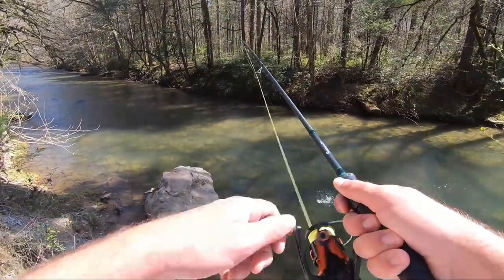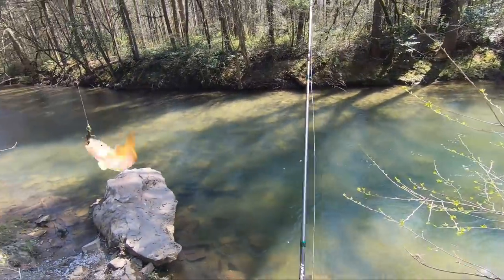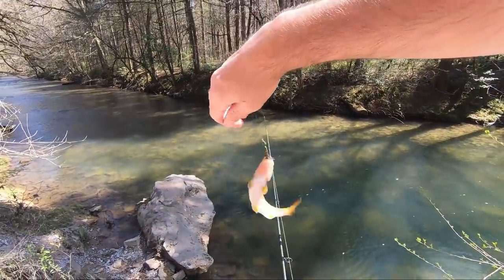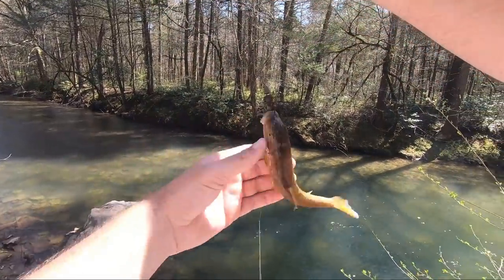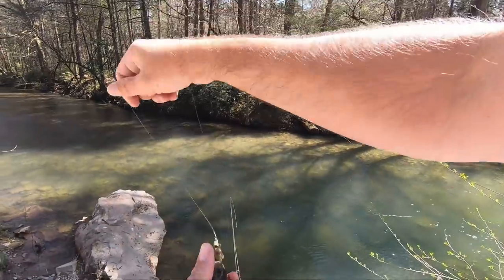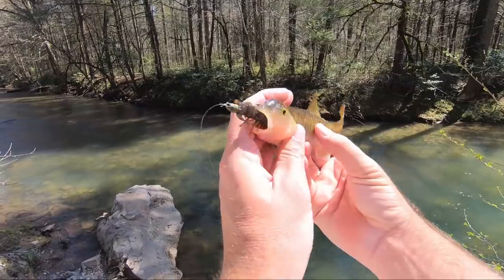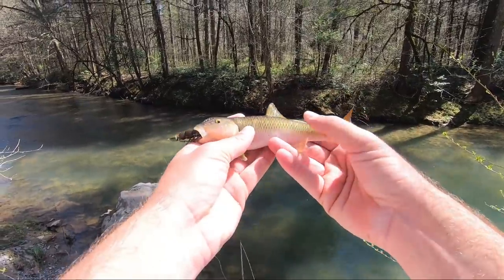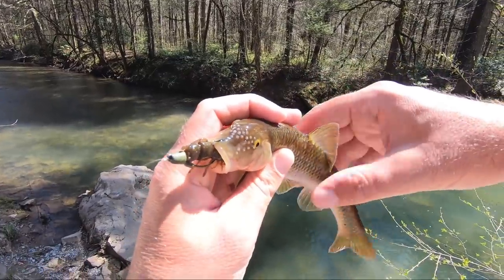Oh, we got something. What do I have? Oh, I wasn't expecting that today. And I don't even know if I've caught one of these on a Hellgrammite. Yeah, I have. Now it's a chub, but I'm pretty sure it's not a creek chub. I've seen some people debate it, but there's a creek chub and then there's horny head chub. And look at the horns on that.